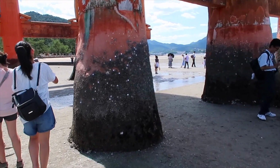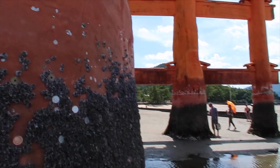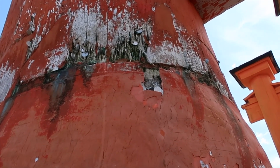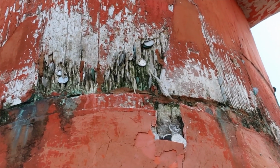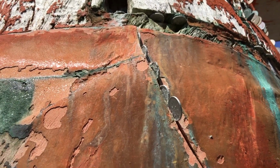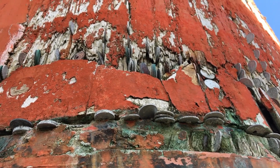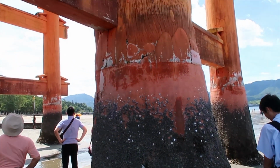Oh yeah, I can already see the coins. Please don't do that, seriously. So here's the problem right here. See that right there? Don't do that. So you can see, guys, the coins are just everywhere. People obviously see it and think that's the thing to do. It's good luck or something. But it's actually destroying this beautiful Torii gate.